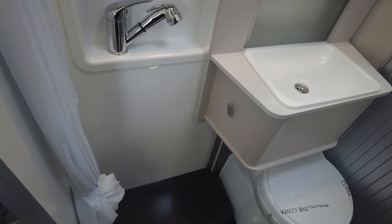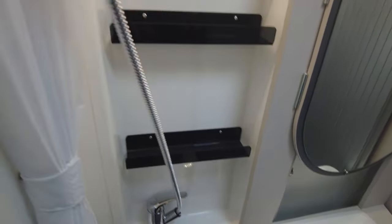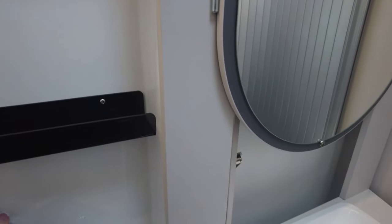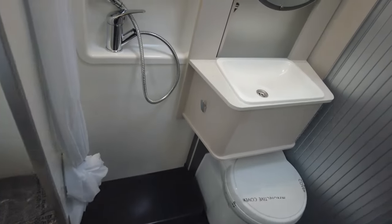Shower head comes out. It's a really clever design. That's your one. That's it. And then this door slides across and shuts it off when you need it to. Really simple.